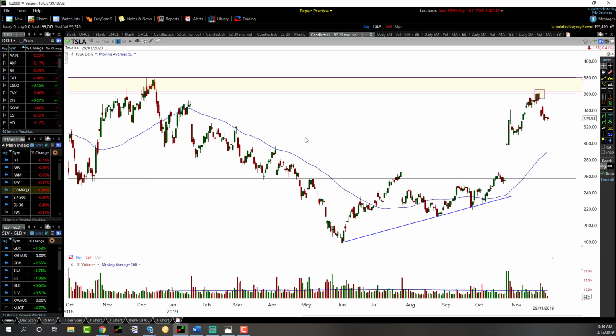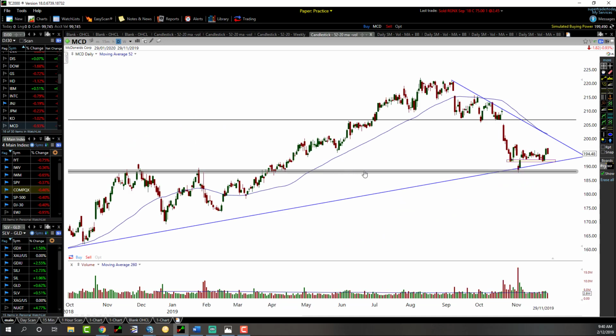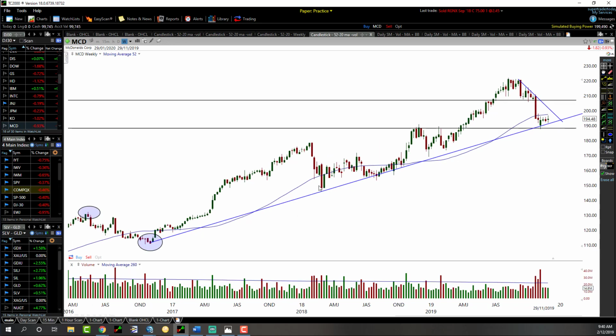It's just what happens with the markets, right? So if we look at something like MCD, this is McDonald's here. If I look at my weekly chart on McDonald's, look what's actually going on here right now, right? Well, we had a bounce. We came down, had a bounce, had all this bounce level through here, right? And then you can see this bouncing level.